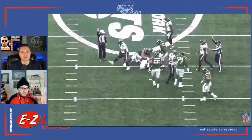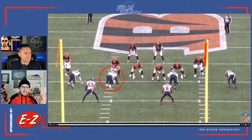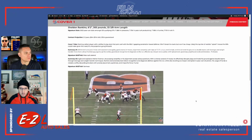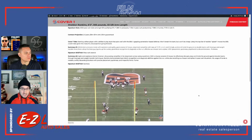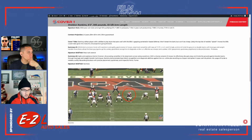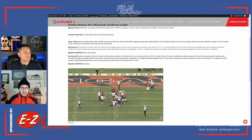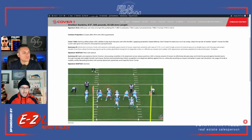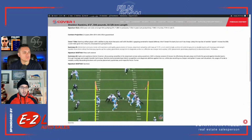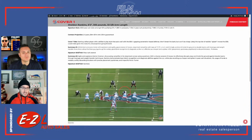And so that type of veteran savvy, the ability to, block recognition, block deconstruction, the hand placement is key, right? Like, he's got quick, violent, explosive hands. Aaron Cromer would love his game with the pop and hand usage that he has. He works really well as a spiker and a looper in 2-man games and stunts. And just, again, his ability to quickly discard blockers in the run and the pass, the athleticism, the juice, while also having some ability to anchor and play that role. I think the versatility is nice, but I think he could succeed as that 1 tech, getting that pen.